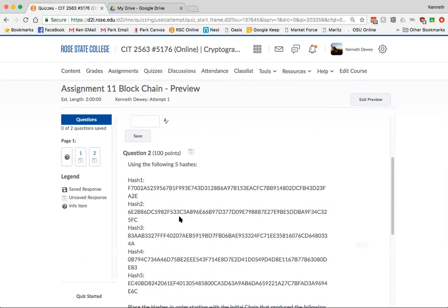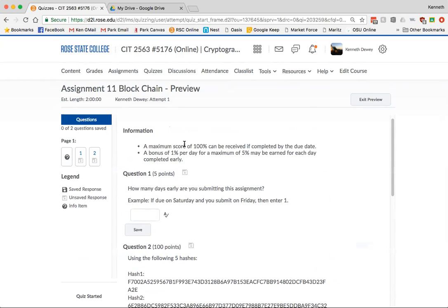But one thing I want to show you up here is each one of your assignments in this course are worth 100 points. If you do it by the due date and it's fully correct, you can get 100%. But for every day you complete it early, you can get 1% additional up to 5%. There you go. That's how you're going to earn the 5% bonus in this course. For every assignment you do, you have the opportunity to earn 5% bonus on it. So just by doing it early.